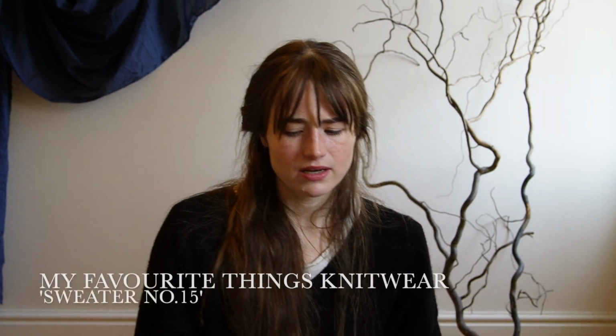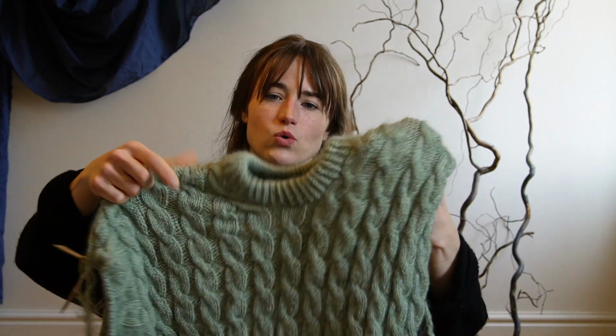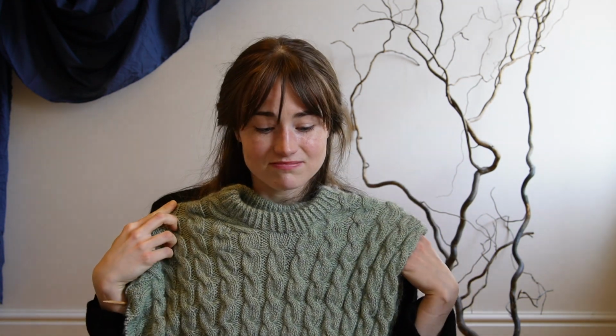The next project is another cabled. It's a lot of cables. Gosh. It's been on my needles for a really, really long time, and I think I did talk about this before. I can't remember if I showed it or not, but it is the jumper number 15 by My Favourite Things Knitwear. It's the pistachio, lovely glaucous-y green jumper. I think this is also going to be a wonderful jumper if I can just boot myself up the bum and actually start doing it, because I think it is quite a fun jumper to do as well.